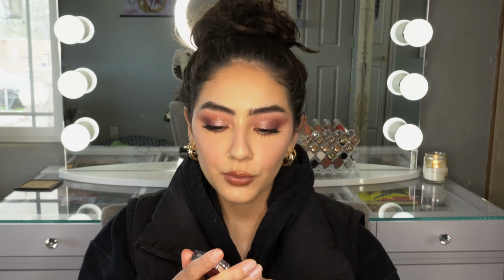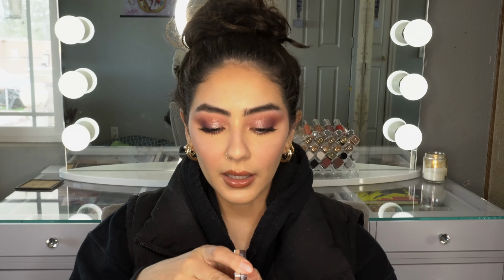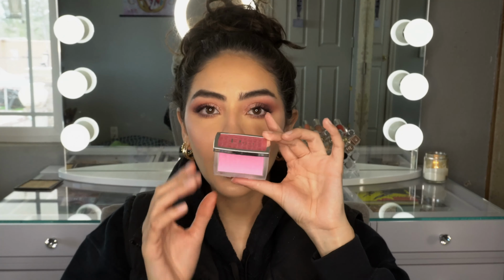Now for powder blushes, if you're looking for something that's neutral but gives you a little bit of color in your face, this blush I definitely recommend. Also, I've been loving the Dior Backstage Rosy Glow Pink Blush. I've been using this a ton in my videos, and for good reason. It looks super gorgeous on your face if you're looking for a bright pink blush.